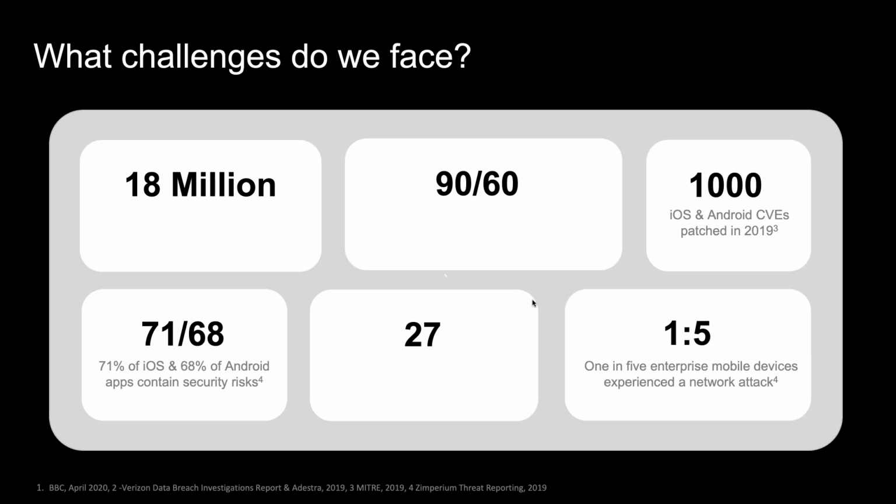In our analysis of apps in 2020, almost 70% of them have some level of risk attached. That's a growing problem that both as users and as enterprises we need to be very cognizant of, outside of that zero-day malware threat.